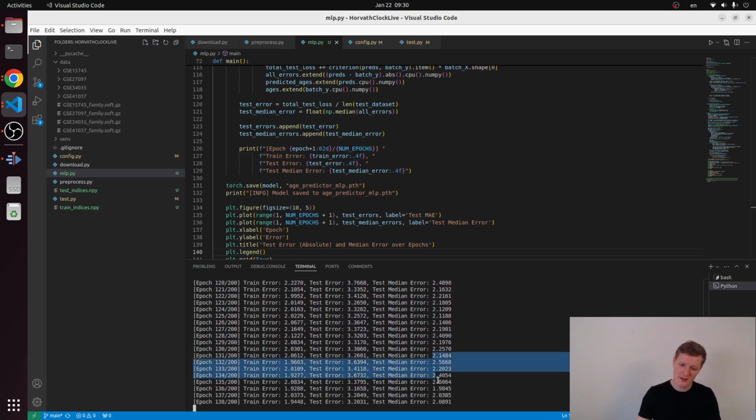So our test median error here is kind of around 2.1, and I think it will go down to maybe 1.9.